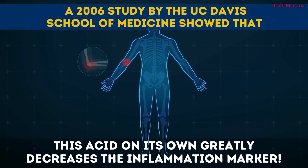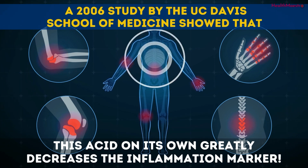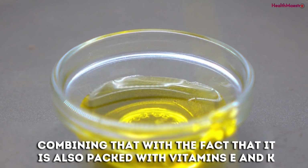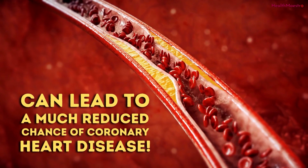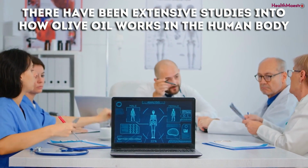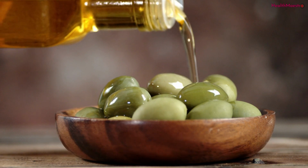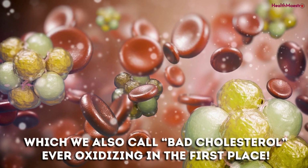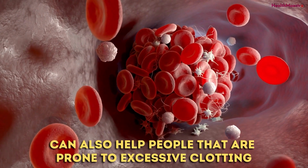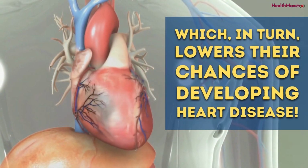A 2006 study by the UC Davis School of Medicine showed that this acid on its own greatly decreases the inflammation marker. Combining that with the fact that it is also packed with vitamins E and K can lead to a much reduced chance of coronary heart disease. There have been extensive studies into how olive oil works in the human body, and they've shown that olive oil helps protect LDL cholesterol, which we also call bad cholesterol, from ever oxidizing in the first place, which can greatly improve the overall health of the blood vessels and can also help people that are prone to excessive clotting, which, in turn, lowers their chances of developing heart disease.